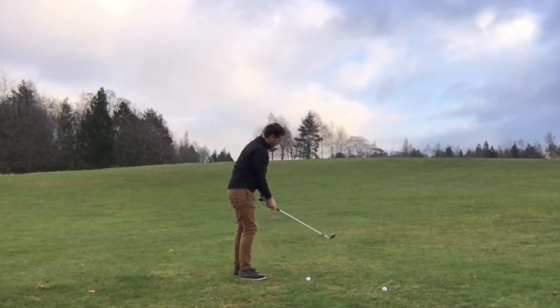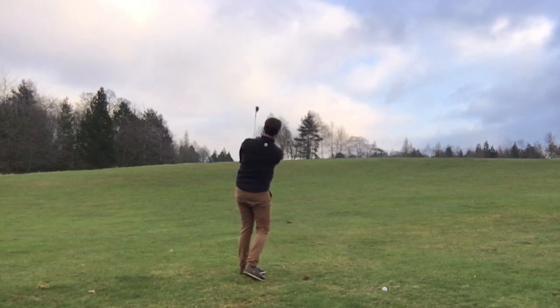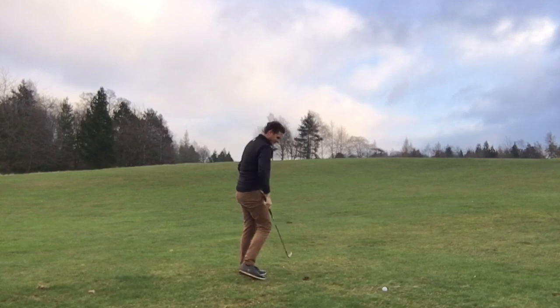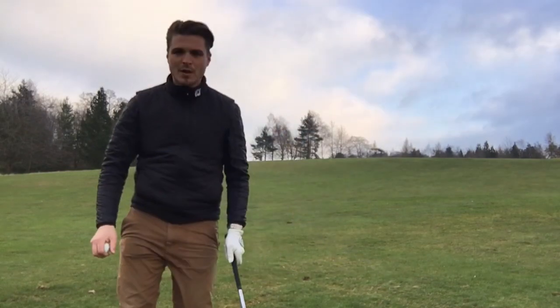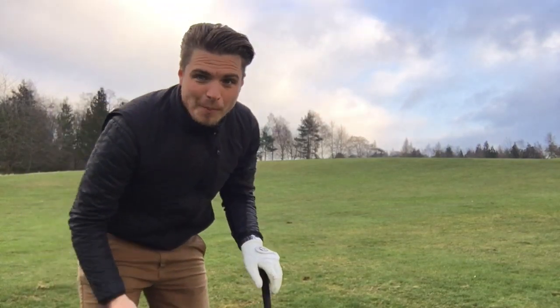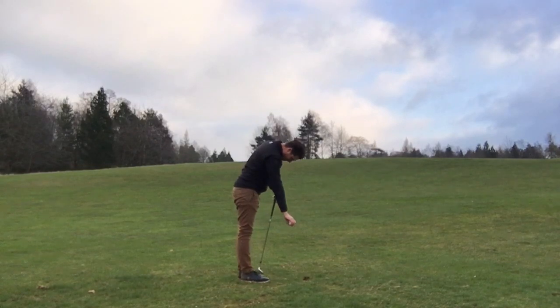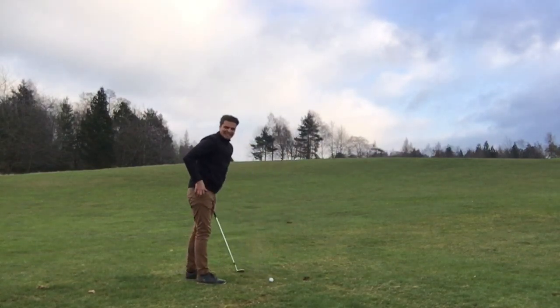56. Not too bad, maybe a bit long. Always drop them if you're in the rough. I'm in the semi-rough here, so I'm going to do the 2019 knee drop. Not the best.